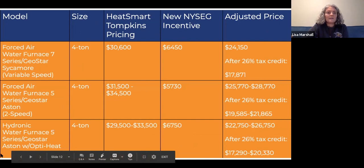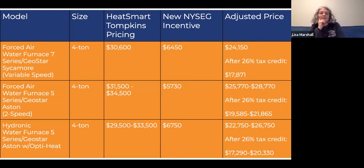So here's a little price comparison. These are all the same size 4-ton systems, which I think is the same as the last house I showed you. And this is showing some of the technology that's available through the HeatSmart program. So we have a forced air variable speed unit, a forced air 2-speed unit, and a hydronic unit on the bottom here. And you can just see these are some of the quoted prices from our HeatSmart Tompkins installers.